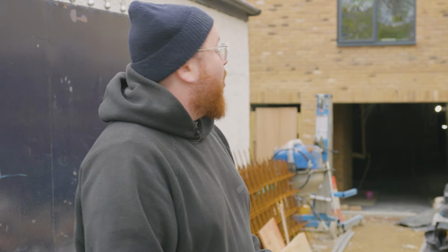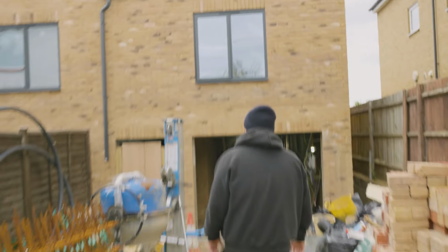Seeing it now, with all of that scaffolding down, all that coverage, just makes you realise all the effort was worth it. Sometimes, when you're doing these construction projects, you just wonder whether you're ever going to get there, whether it's ever going to be finished. But I mean, look, it looks so good.